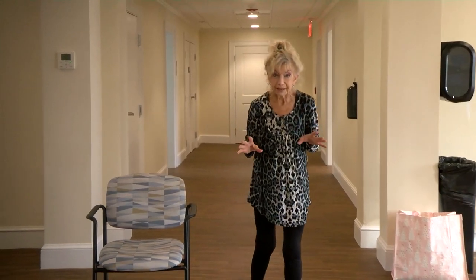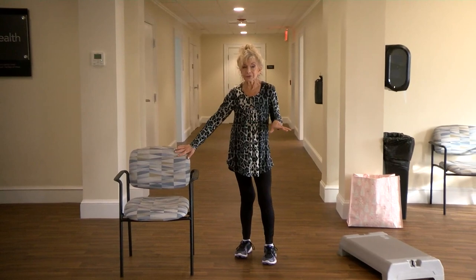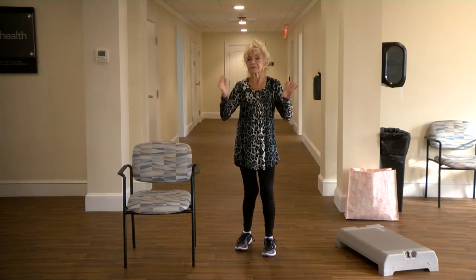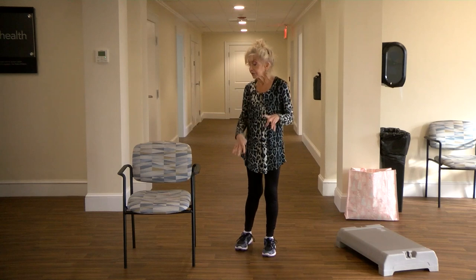Today, if you have a chair, I want you to do some of these fall prevention movements with me. If you have a chair, that will be really helpful. That's all you need is a chair. The rest of the equipment you can get later on, or you can try on your own, or you can come to the Worcester Senior Center and take a class. Just be with me, okay?